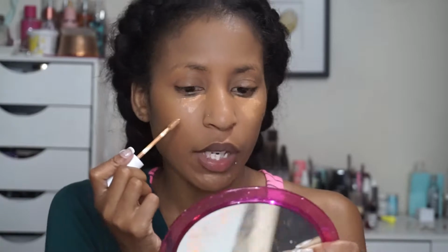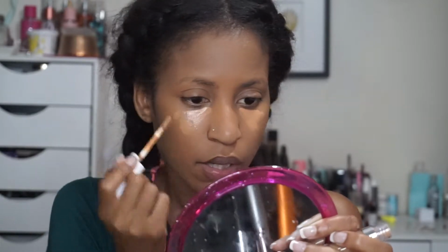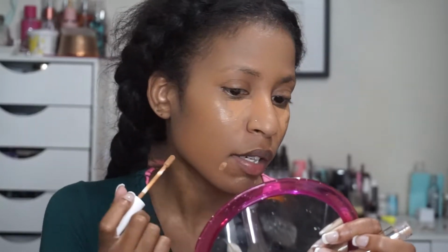I'm using the ColourPop No Filter Concealer, and this is in... The first one I think was 40, and I think this is 42. It's a little bit darker. And 42 is what they recommended, and I also ordered 40 because I wanted to get something that I could use to brighten up my face a little bit. Because, you know, we like to brighten a little. So that's what I'm going to do, is blend this in.